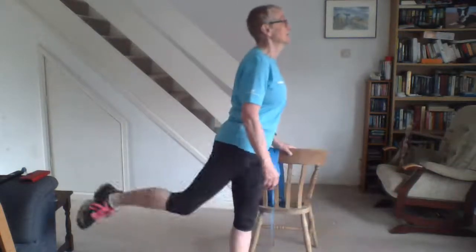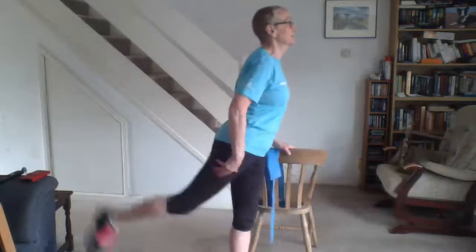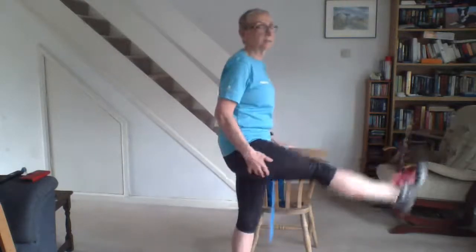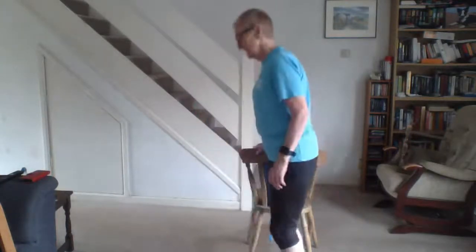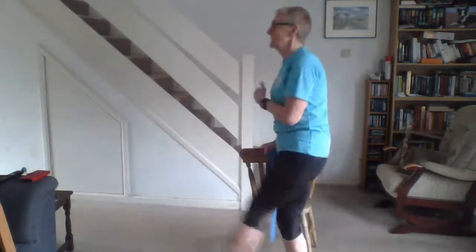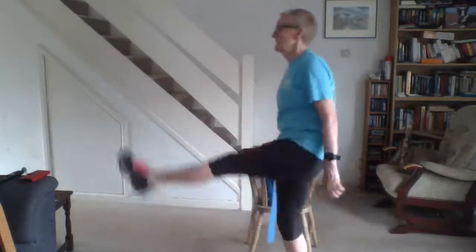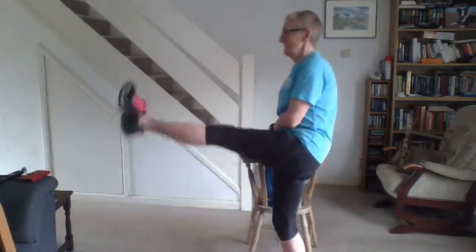1, 2, 3, 4. Just to loosen the hips. 5, 6. Try and keep your leg as straight as you can. 7, 8, 9, 10. And then the other side. 1, 2. It's not good for my shoulder. 3, hip. 4, 5, 6, 7, 8, 9, 10. Yeah, when I do that, not very good on that bit there.